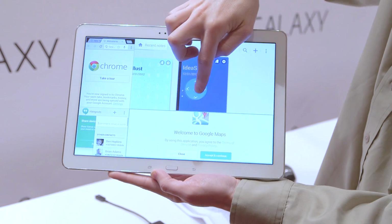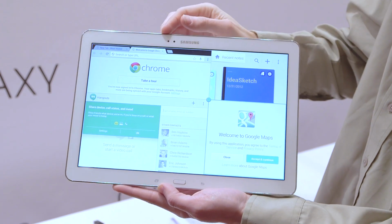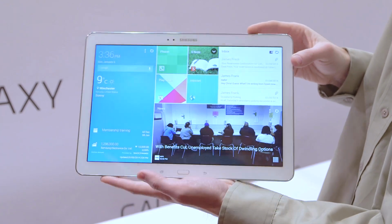And you also have a multi-instance feature, so you can have 2 of the same exact app open at the same time. This comes in really handy if you're searching for something through Chrome, you're doing a lot of research, you got that there.